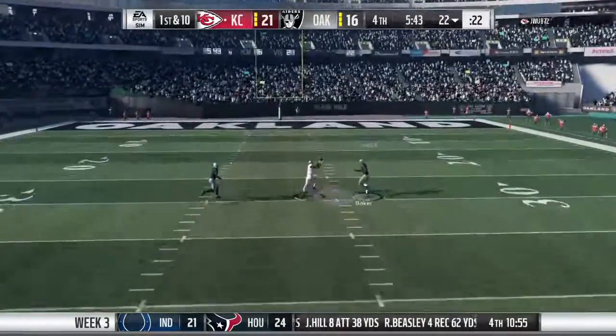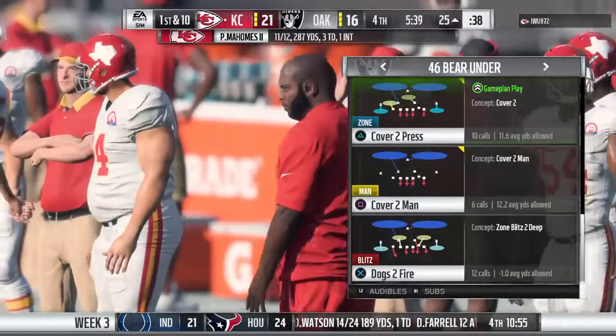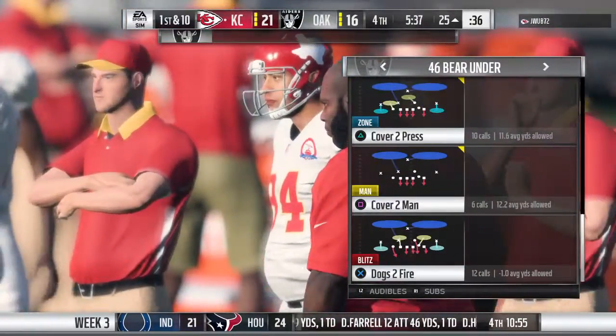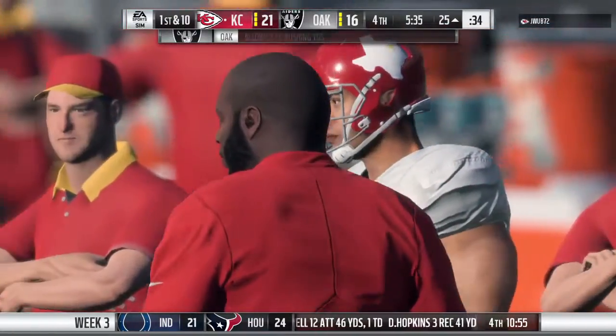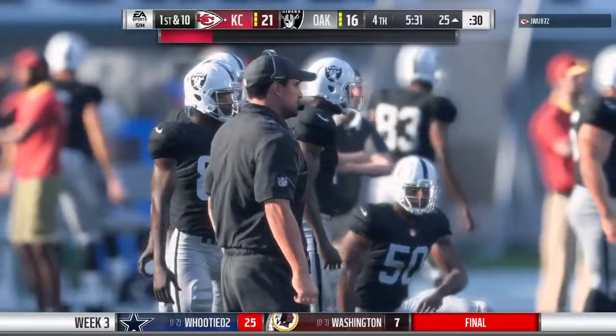And going deep for Hill. And that's caught inside the 30. And he'll be knocked down sideways near the 25. It's a big play there for the Chiefs. 53 yards.